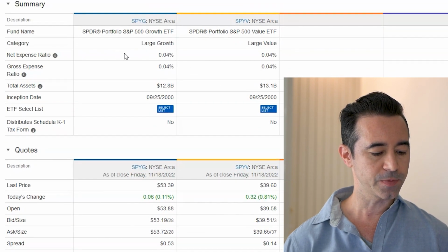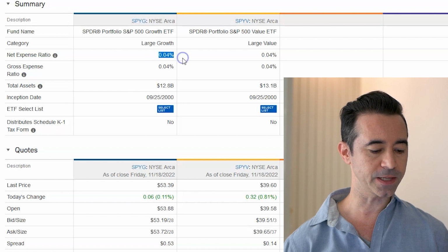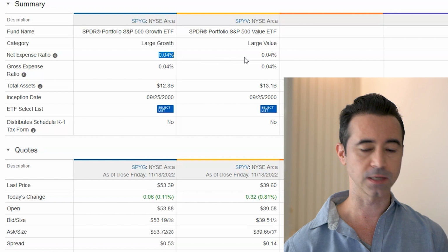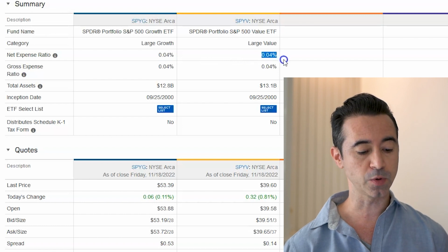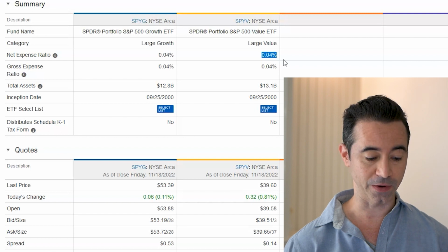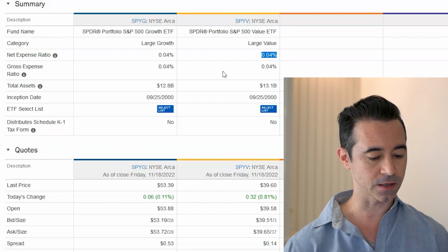So let's say SPYG has a net expense ratio of 0.04%. Very cheap, okay? Doesn't get much cheaper than this. Then SPYV has an expense ratio of 0.04% as well. So very similar, okay? Very cheap funds, great. I've actually had quite a few comments from people lately that want to know the actual price of these ETFs, and I understand that because if you have a high price ETF, it might be hard for you to invest in it.